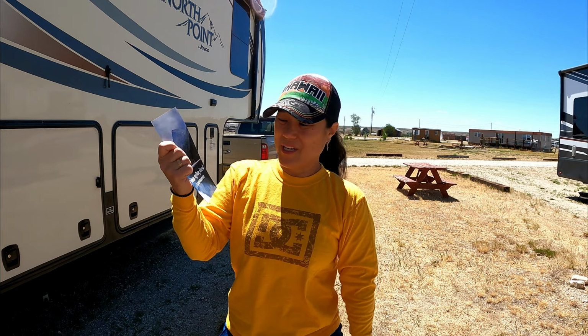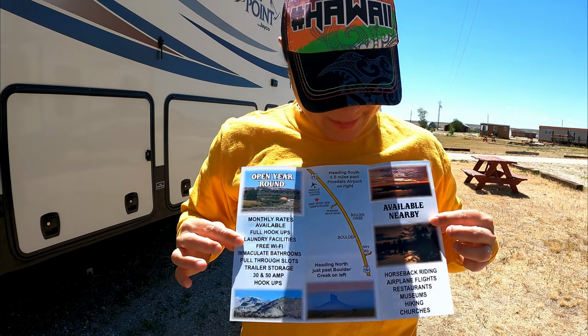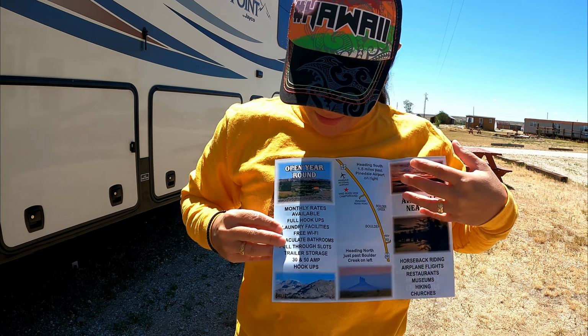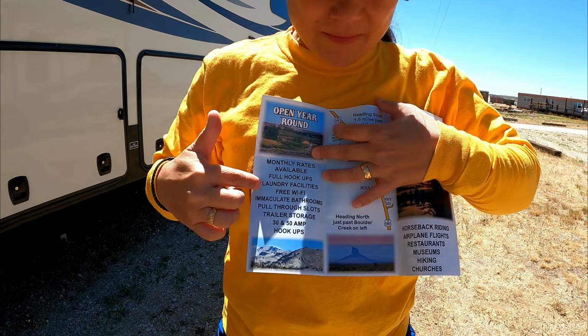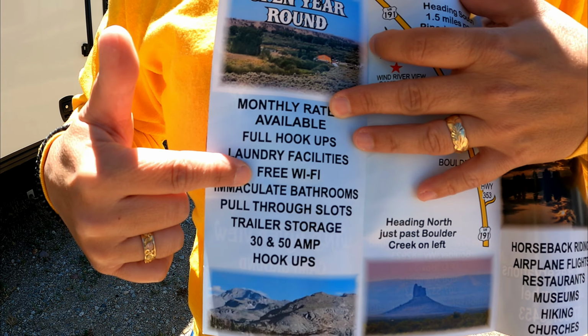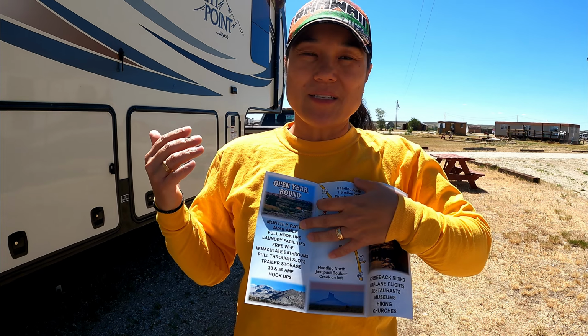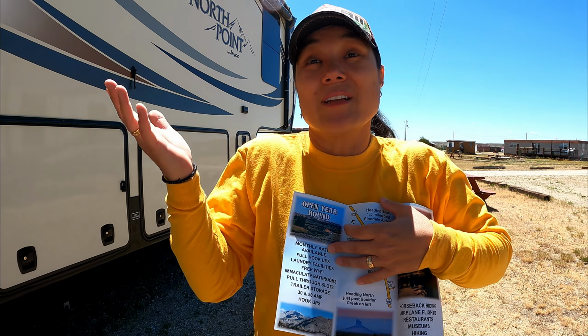So we're at an RPI Wind River View campground, and that's what they say in their brochure. Monthly rates, full hookup. It's full hookup. Laundry facilities, we haven't checked that out yet. Free Wi-Fi, we haven't checked that out yet because we've had really great cell phone signal here. Both Verizon and T-Mobile are 5 stars. I'd give it 5 stars.